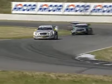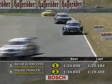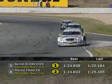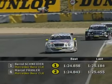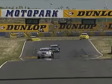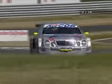Schneider goes into the longer curve now, using every bit of the track that there is. And Fessler has not been able to make up any ground, but Schneider goes off the course. Bernd, who is affectionately known as the Dominator because of his success in touring cars, is pushing his Mercedes to the limit, but the young Marcel Fessler is staying right with him. Uwe Alsen is running third.